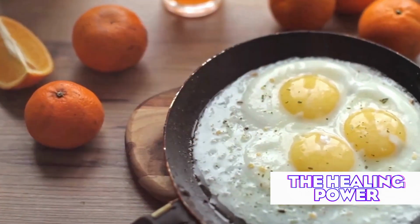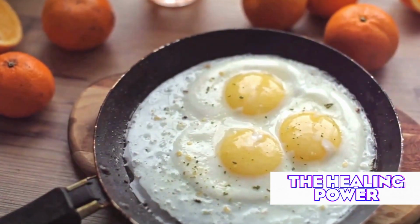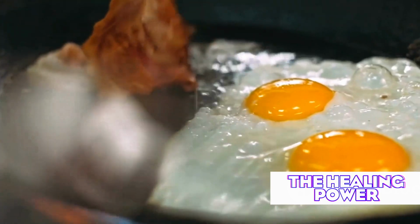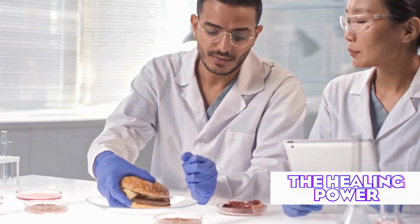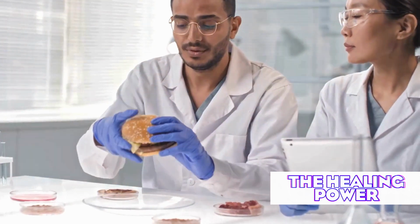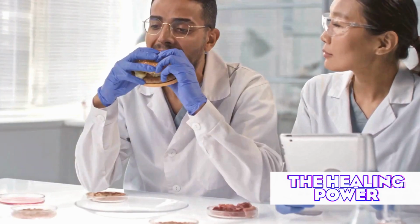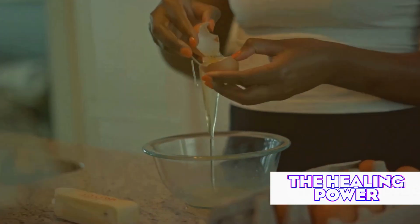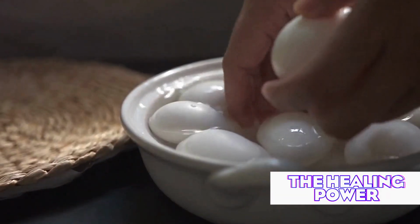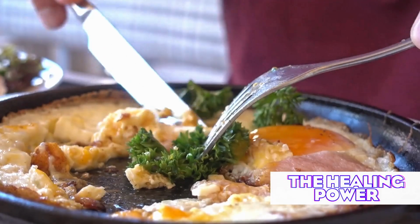A study in the Journal of Agricultural and Food Chemistry found that boiled eggs had lower levels of advanced glycation end products, or AGEs, compared to fried eggs. AGEs have been linked to increased inflammation and oxidative stress, which can be particularly harmful to compromised kidneys. Alternative, if you do consume eggs, consider using only egg whites, which contain less phosphorus and no cholesterol. Limit consumption and pay attention to cooking methods, favoring boiling over frying.